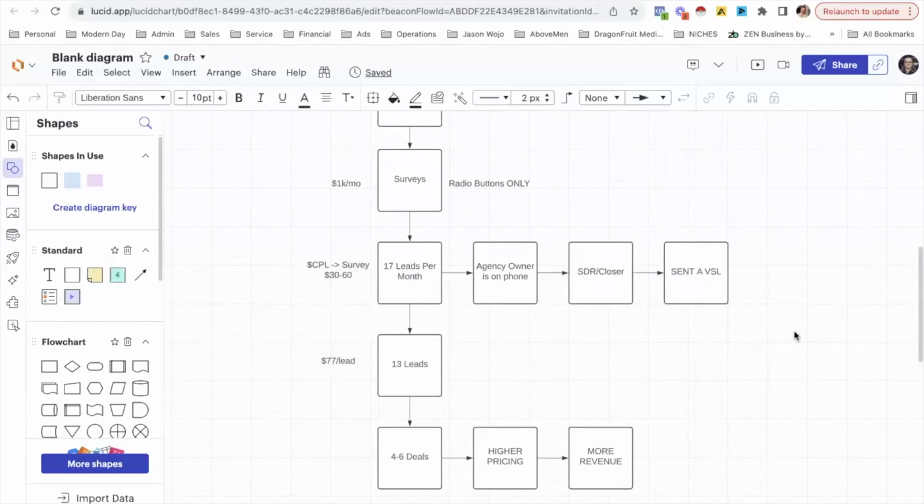I'll tell you right now, all of you on the call can 100% do what I just showed you, the VSL that I just showed you. I didn't do that alone. I didn't go and shoot that myself. I had a studio and I had a guy at the studio who was helping me. He shot that for me.